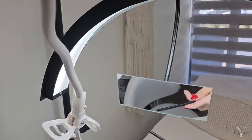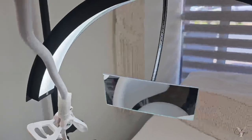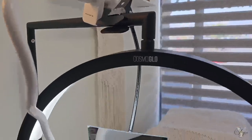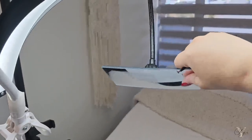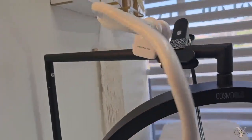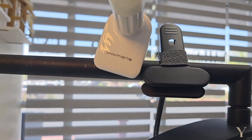So again, you just attach it to your light. I know a lot of girls like to attach it more on the other side, but I feel like it doesn't really get the angle that I want. I noticed that clipping it from the top gives me the best angle because I'm able to really see their lashes from the other side. So this gooseneck right here, what is it called? It's called Pre-Mens or something like that.